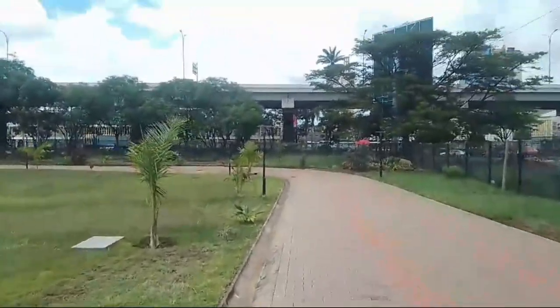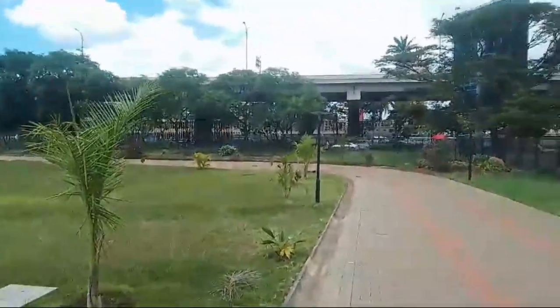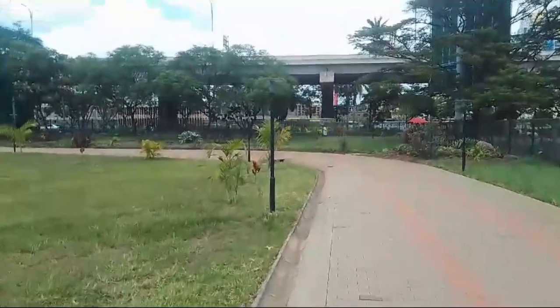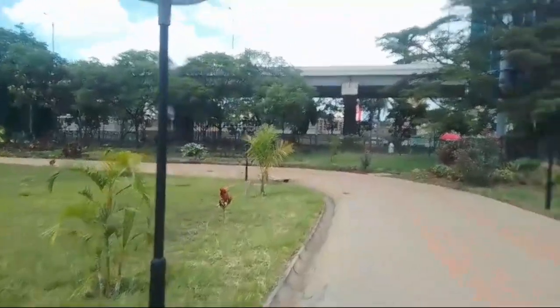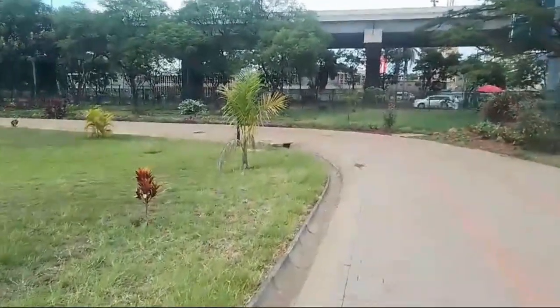That's where you come and relax and have fun. You come with the kids, have fun with the family, to freshen up after working the whole week. Come and freshen up here.